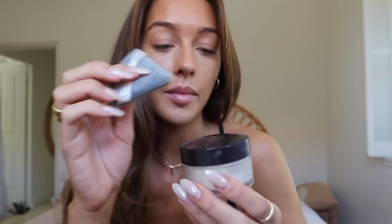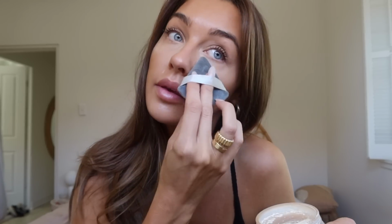And yes, I am a powder puff girly now. Again, also bought these on Amazon. Did a little Amazon shop, it was great. I need to do that more often. So I just take the Laura Mercier powder and I just lightly buff it in. I don't really let it sit there. I push it into my skin.